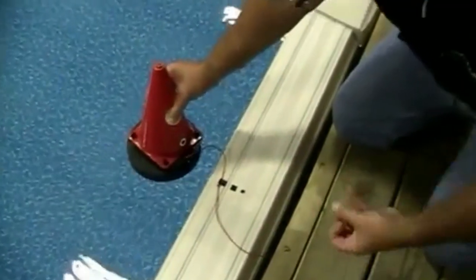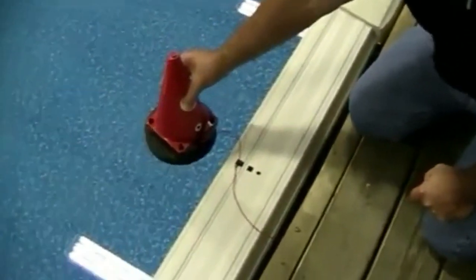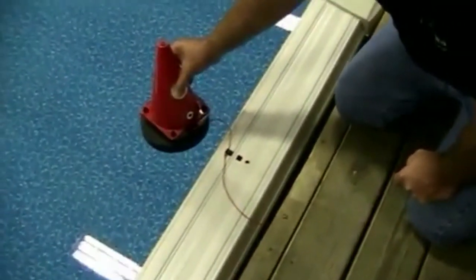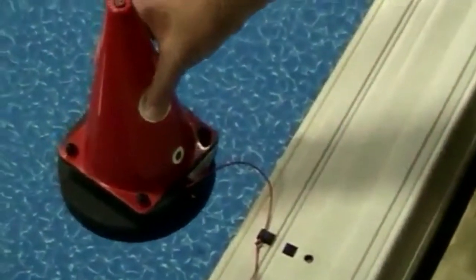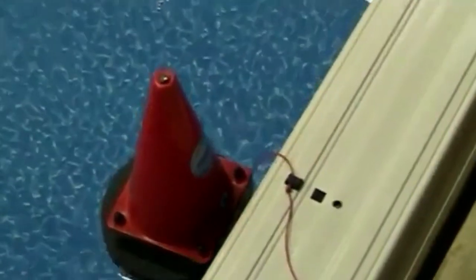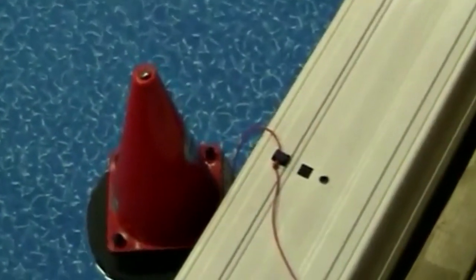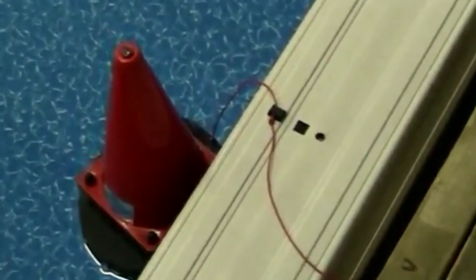Now, I will go ahead and show you a couple of functions, how to put this in and out of the pool silently. If you want to put it in the pool silently, you hold up the red reset key, it will chirp, and it gives you 10 seconds to set the alarm down in the pool. After 10 seconds, the alarm will chirp, and it will be guarding your pool. Now the alarm's guarding your pool.